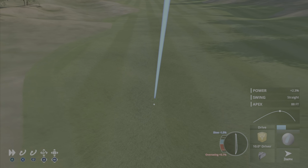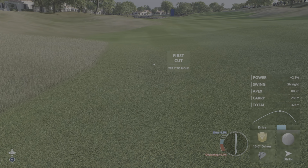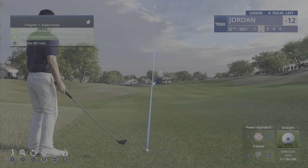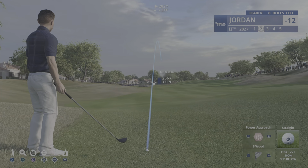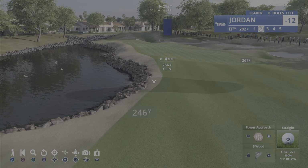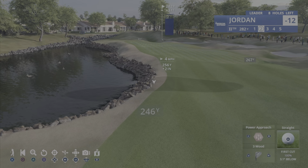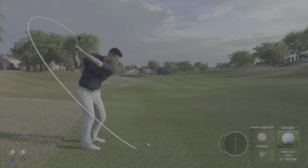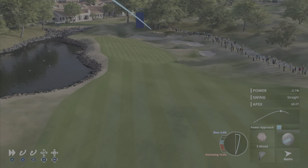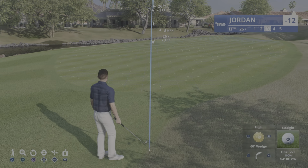That's up the left side. Good second shot. That last bounce, a little unlucky, but still that third shot sits up rather nicely into this par 5.